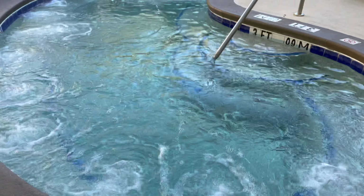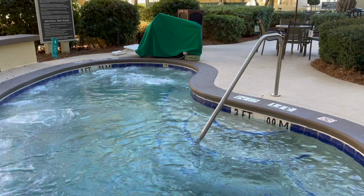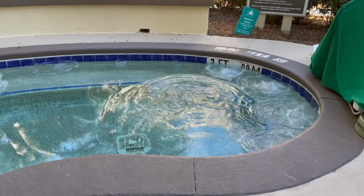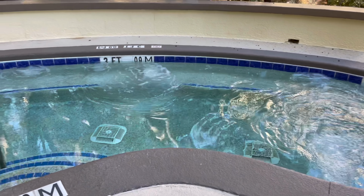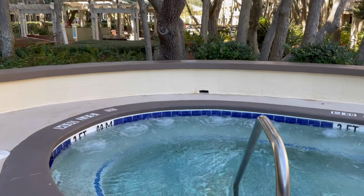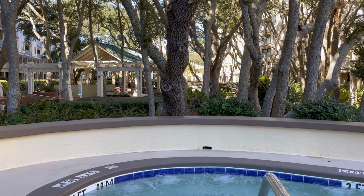All of the spas on site were actually working and at full good temperature. I've been to a lot of resorts lately, including some Marriotts, where they actually drain the spas. They're not even working at all. So that's a nice plus to have, especially in January.